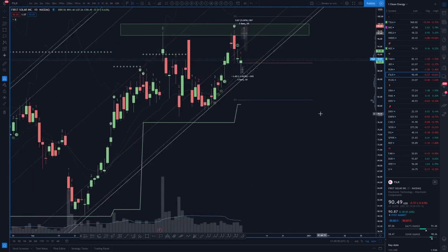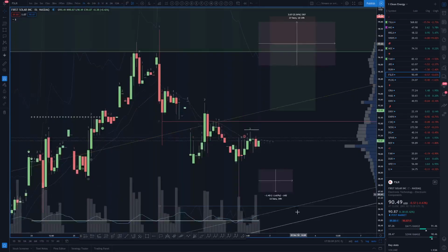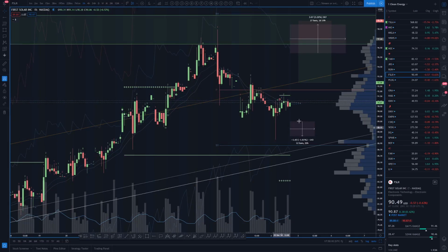Alternatively, if you want to be very, very patient, I can be waiting for even lower. Okay, but basically just a patient bull will wait for the next hourly oversold conditions. A more eager bull is going to be trying to grab an hourly higher low, and of course shorts potentially there.